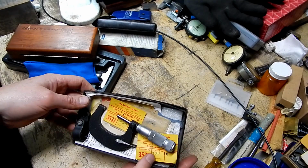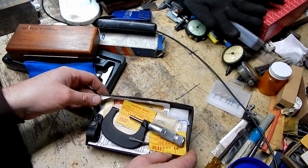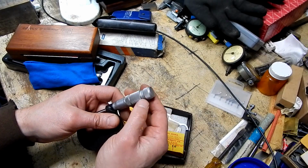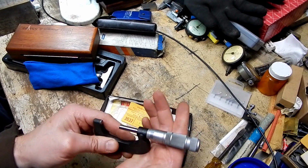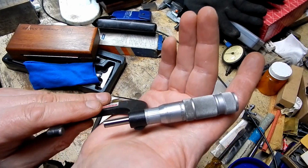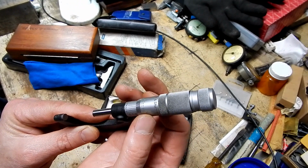Then there was this one. I couldn't see what it was in the picture really well. This is exactly what it looked like in the photo. And then get it in real life, and lo and behold, what do we have? We have another Brown and Sharp made in the USA. So this is not a Swiss-made Brown and Sharp, but what's nice about this one is also a carbide-faced, tenths micrometer, 0.001. I'm sorry, 0.0001.